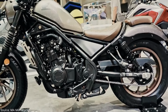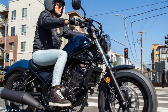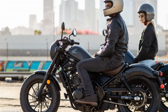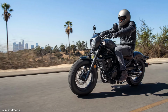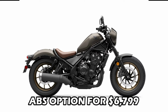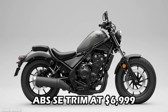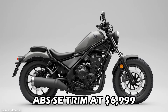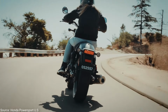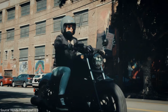Or they already have. And who's this Rebel meant for? Whether you're a commuter hustling through the city, a newbie just dipping your toes into the riding game, or even a seasoned rider looking for a simple, low, and easy riding machine, the 500 is holding the fort. And if you want a bit more safety net, there's the ABS option for $6,799 or the ABS SE trim at $6,999. It's like choosing your adventure level. So, what's your take on the Rebel's price tag? Ready to roll into the new year with this budget-friendly bad boy? Let's hit the road, riders.